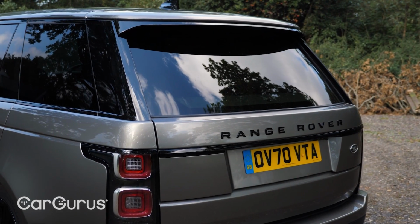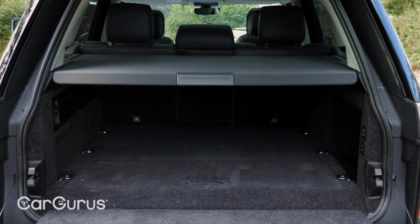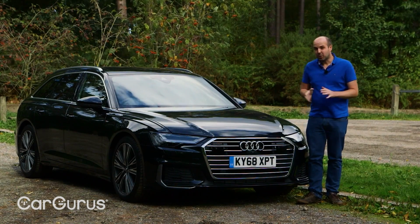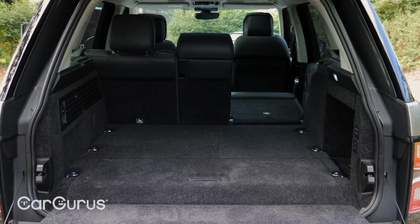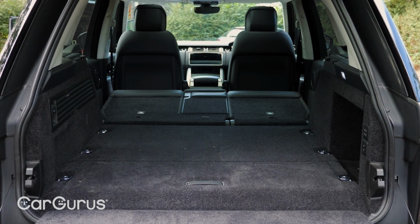Aside from wellies and dogs, you can certainly fit plenty of other stuff in a Range Rover. There's 654 litres of space in here, which is about on a par with a large family car such as a Skoda Superb or a premium estate car such as an Audi A6. There is a little bit less room than in other Range Rovers though, because the hybrid battery pack steals about 50 litres of boot space. That's right, this particular Range Rover is a plug-in hybrid.